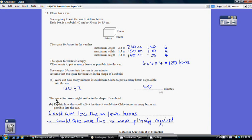Now, for part B, we're told the space for the boxes might not be in the shape of a cuboid. It might not be rectangular. Explain how this could affect the time it would take Chloe to put as many boxes as possible in the van. Now, it could take less time, as we would be able to fit fewer boxes in. Could take less time. But equally, it could take more time if you spent ages trying to plan how you could fit as many boxes in as you could. So really, for part B, either answer is fine, unless you justify it.